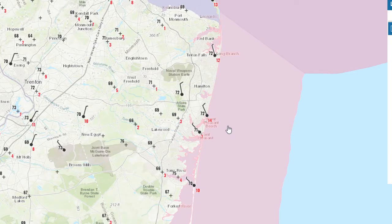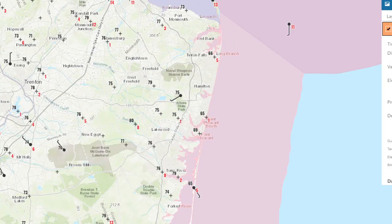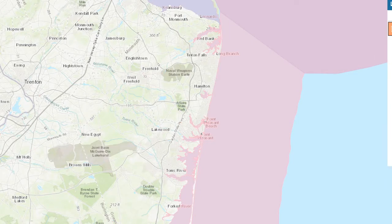Interestingly enough, that's because the push of cold air wasn't strong enough to really go down to Jersey. I think that's part of the reason why. But let me go to historical, then precipitation, and look at the precipitation since yesterday in New Jersey, because they got quite a bit of rain.